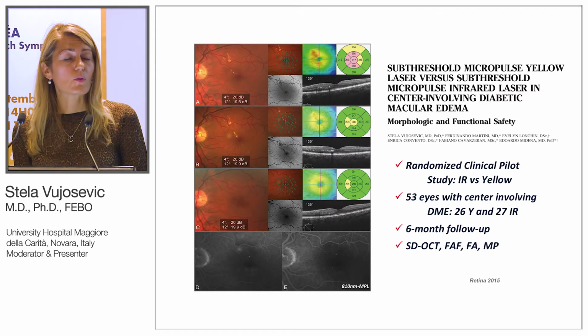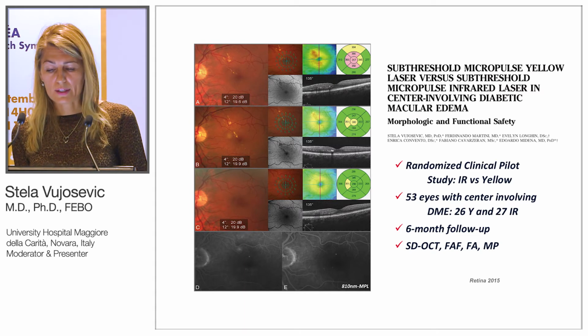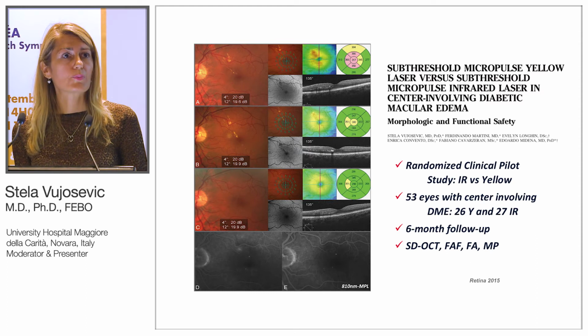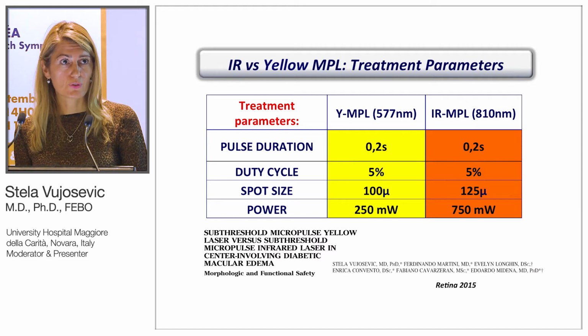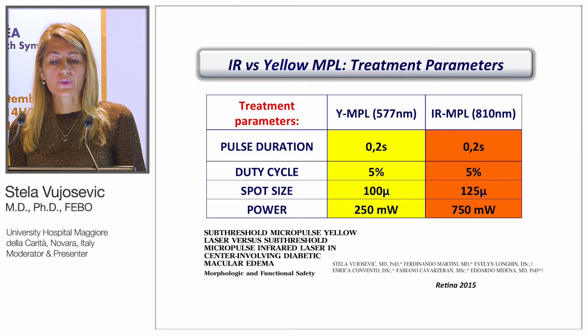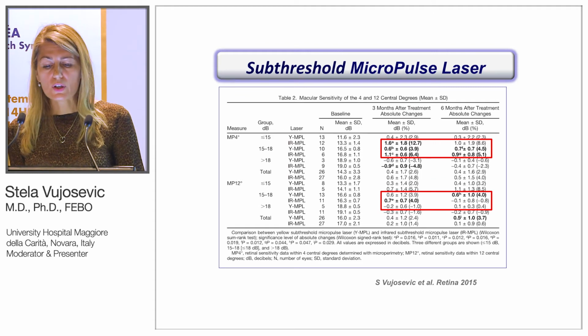thickness. And when we evaluated and compared the two wavelengths in diabetic macular edema, using the predefined settings, so using the smallest duty cycle, which is 5% duty cycle, the small spot size, so 100 or 125 microns, and using similar power settings, we did not find any difference between the two treatments, and we found that both wavelengths are able to increase retinal sensitivity as soon as 3 months after the treatment.